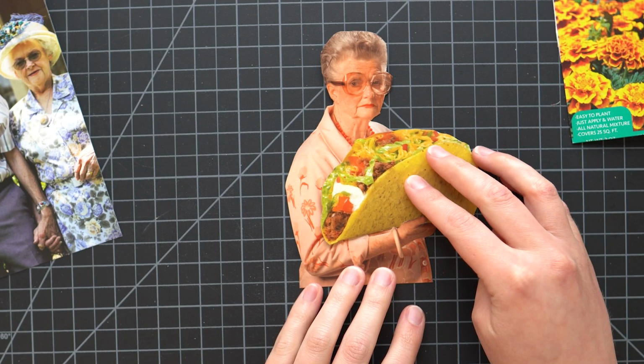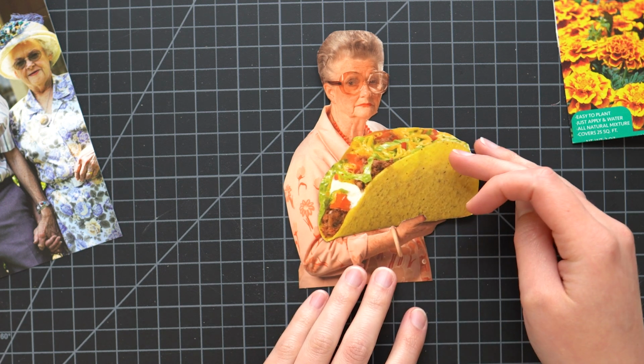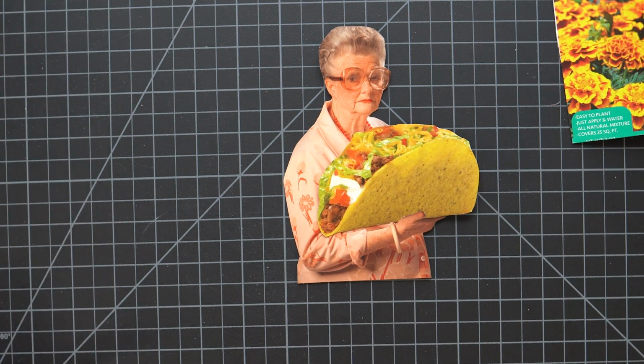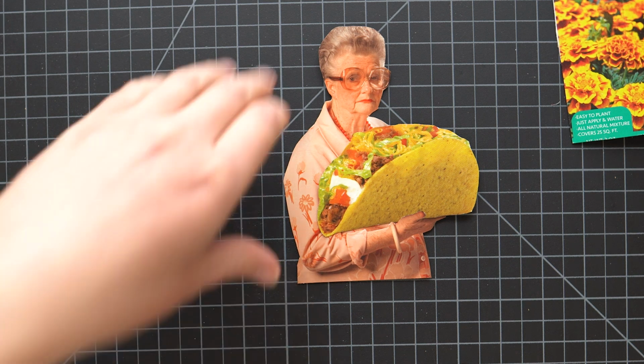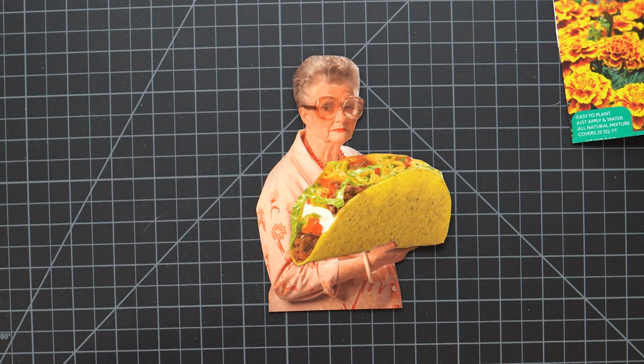Yep, that's it. That is utterly ridiculous. Oh my god, I kind of can't. So funny. It kind of looks like she's holding a baby. This is ridiculous. Oh my goodness. Okay, what is next?